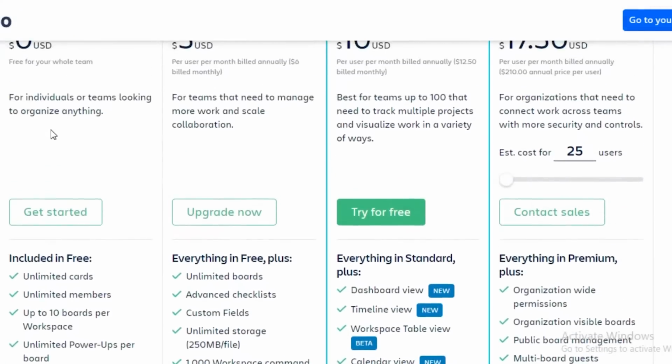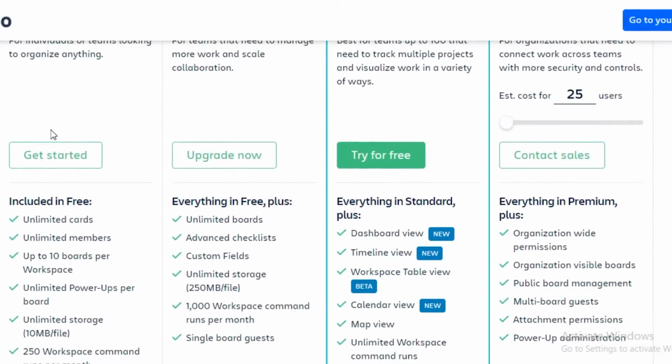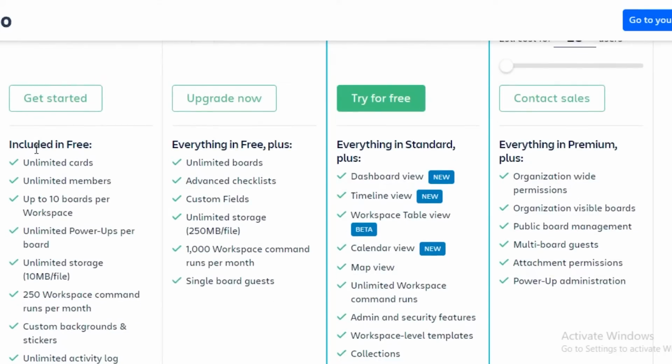Well, Trello's free plan includes unlimited cards. They have unlimited members. You can create up to 10 boards per workspace, and then you have unlimited power-ups per board. You have an unlimited storage option for 10 megabytes per file. So as long as your files are less than 10 megabytes, you can add as many as you want. And it's a very highlighting feature of Trello.